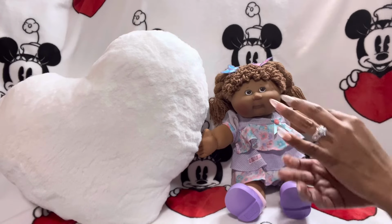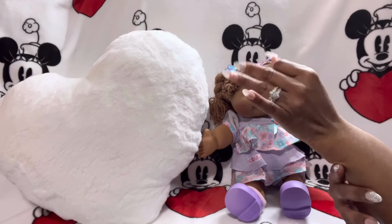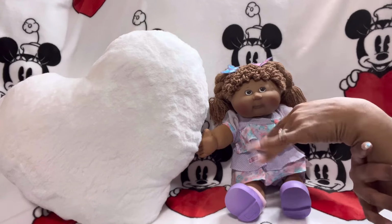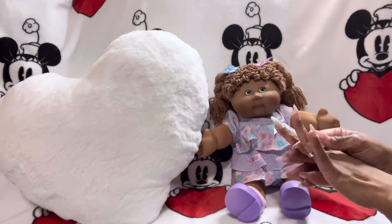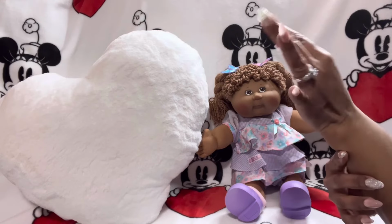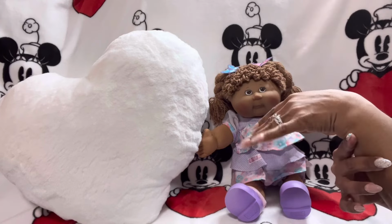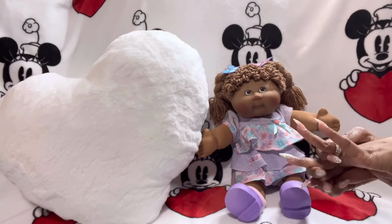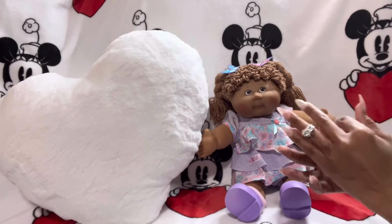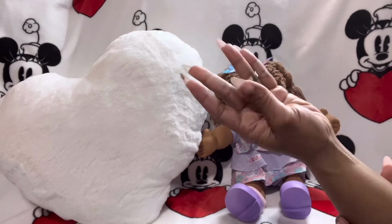I wanted to show you guys this ring here. Isn't it lovely? Isn't it gorgeous? Isn't it pretty? So I'm going to wear this ring for my box opening today, because I'm just feeling like I want this beautiful wedding ring on my finger while I do my box opening in this video. Look at the back of it. It's so pretty.